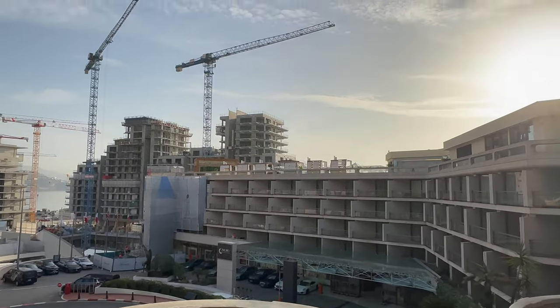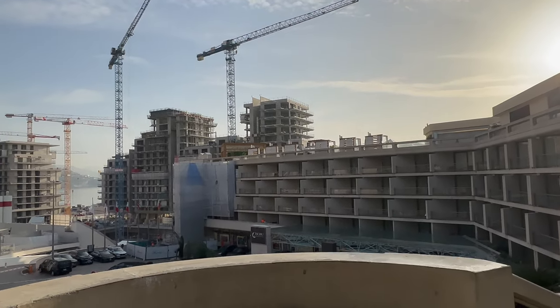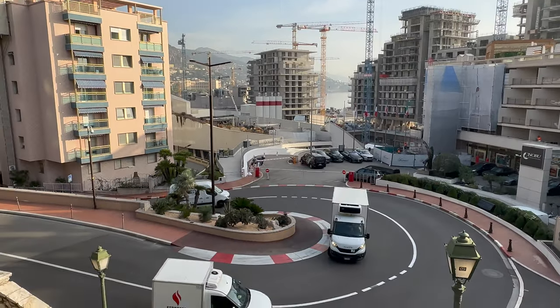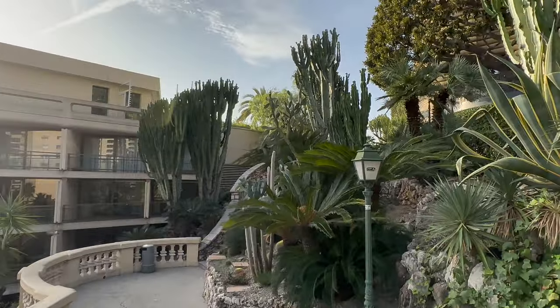Yep, it's the Fairmont. There's some great locations in the world. I've stayed at the Fairmont Lake Louise in Canada. That one's a pretty amazing location. So is this one, on the hairpin of the Formula One circuit. Let's get you down one flight of stairs. The cactus garden here.